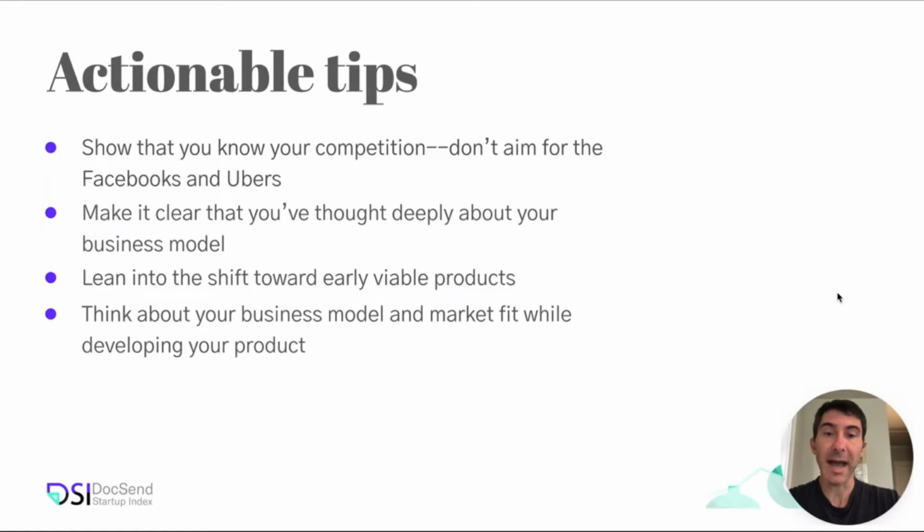And this brings us to some actionable tips based on these 3 trends that we've seen. The first is relative to the competition slide.